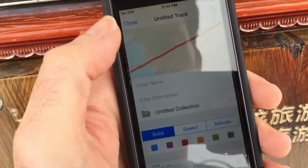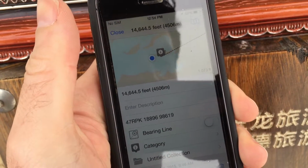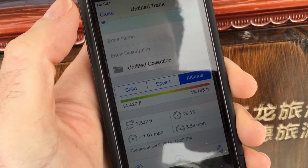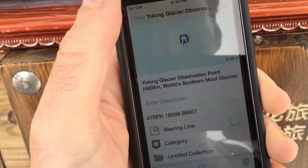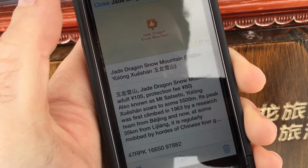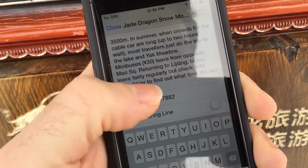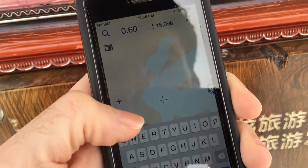And then the chairlift up takes maybe 9 minutes. And it lets you off here at 14,644.5 feet, 4,506 meters. And then you walk up. Let's change this to altitude. 15,165 feet we're at now. So over 15,000 feet. And the mountain itself is around 5,500 meters at its highest. Also called Mount Seto, Yulong Shuishan. This information is not all that correct. So Yak Meadow and Blue Moon Lake are the other trips you can do from up here.